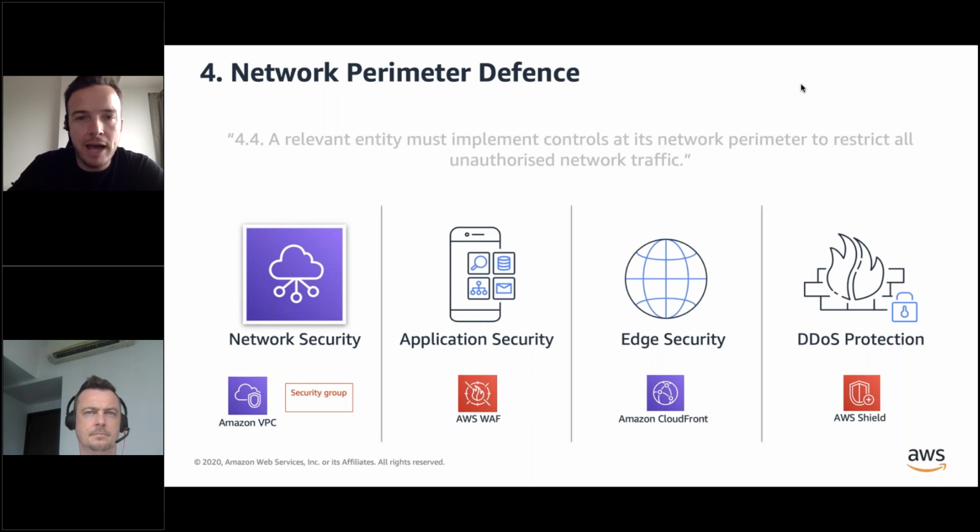AWS now provides a managed rule set which aligns with the OWASP Top 10, which is a list of controls or vulnerabilities that many customers want to protect against. So again, things like cross-site scripting, SQL injection, rate limiting attacks, IP blacklists, and stuff like that. So we do provide a managed rule set.